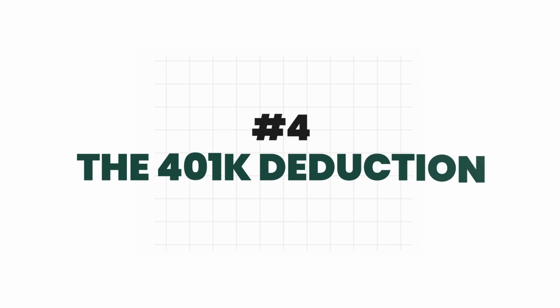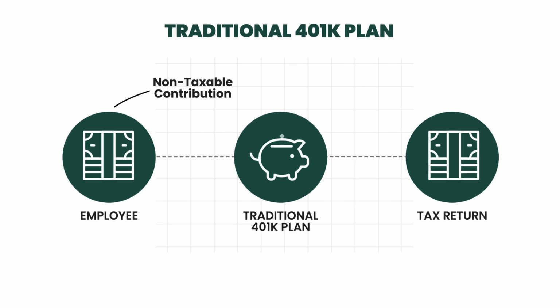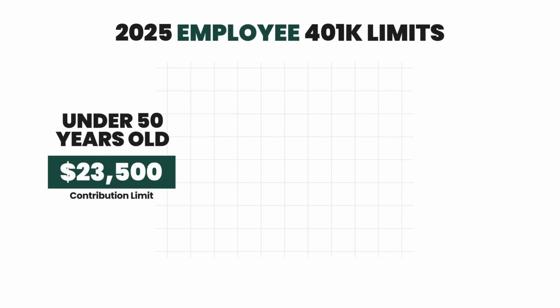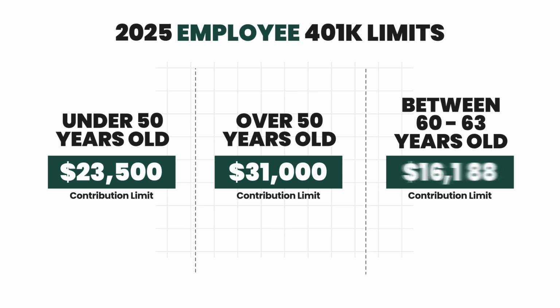And if you are covered by a 401k plan, for example, you should also know that those contributions may also be tax deductible. So let's address number 4, the 401k deduction. So if you move a portion of your earned income into a traditional 401k plan, then that portion of your income would not be subject to tax and would reduce the income that you report on your tax return for that year. For instance, in 2025, you are able to put up to $23,500 of your wages into your 401k plan, or over $31,000 if you're above the age of 50. And individuals between the ages of 60 and 63 can actually put about $35,000 of their income into their 401k.